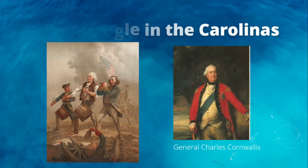Clinton attacked Charlestown, his forces quickly surrounding the city, trapping the American forces inside. On May 12, 1780, the Americans surrendered. About 5,500 Americans were taken prisoner, the greatest American defeat in the war.